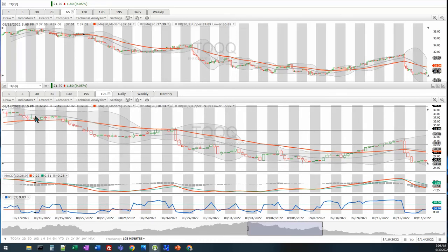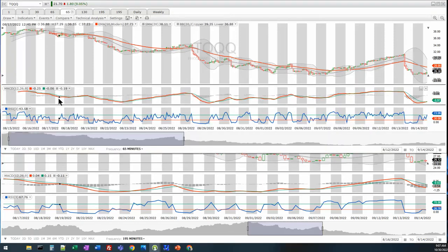So in this scenario, if you're more conservative, I would err more on the side of caution, right? It clearly, even the MACD on the 195 is going down, as you can see. It's down. It's not up, and it's not neutral. It's going down, right? Even though the bodies are clearing. But on the 65 minute, not only is it going down, the bodies aren't clearing the EMA lines. So I would go conservative, and I would say this is going to go down.